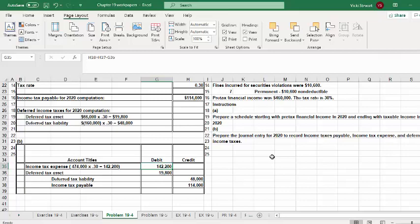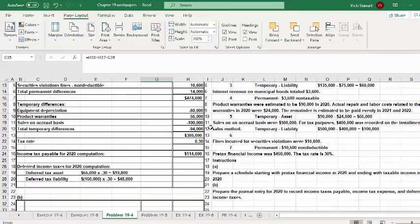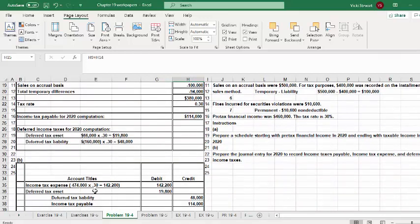$142,200. We could check that by going back to our intermediary amount after our permanent differences, $474,000. Multiply that by a 30% tax rate, and we would get the same amount, $142,200. And that is the conclusion of the demonstration for problem 19.4b.